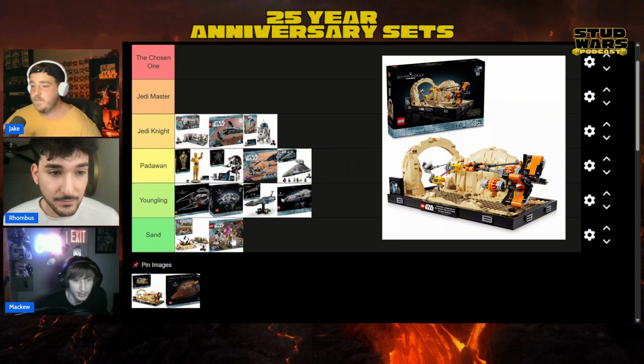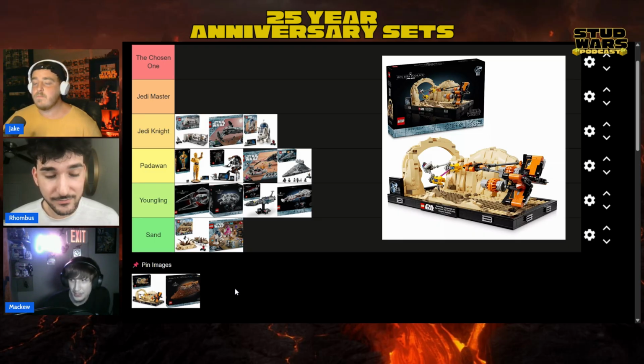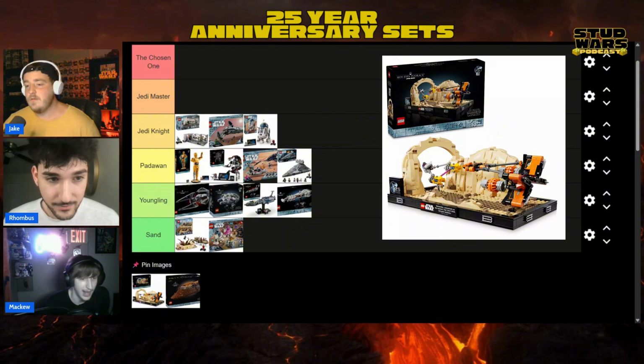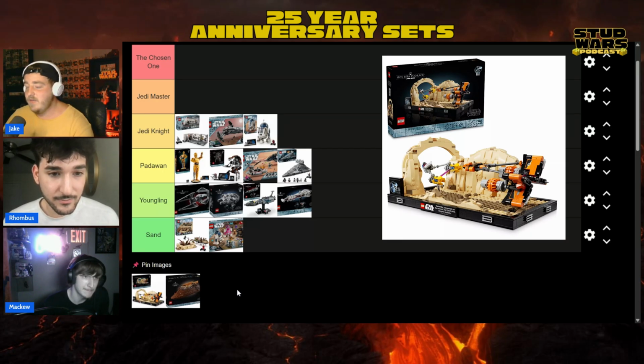The set's awful. I got this set for $33 at Walmart. I would say it's sand. You're paying $80, which is around the average for the dioramas. They're all around that price, and I would much rather have any other diorama. It also doesn't come with figs. Same thing with the trench run though. But when you hold this up to the Emperor's Throne Room diorama and the Dagobah diorama, it holds nothing to those.